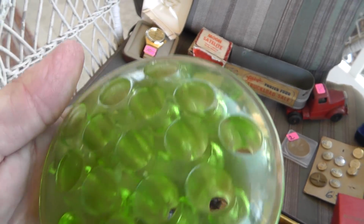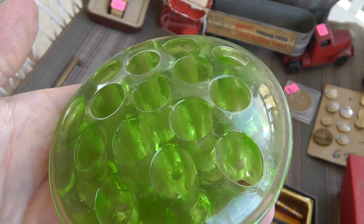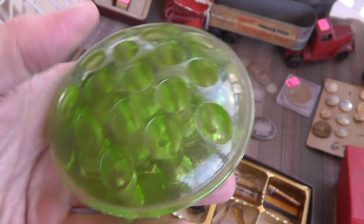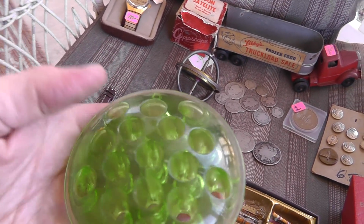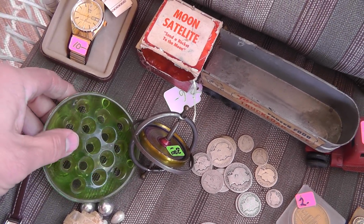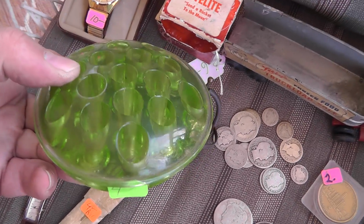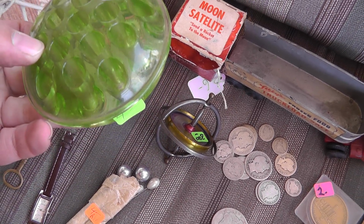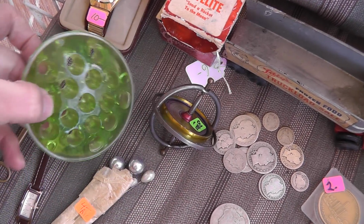Piece of Vaseline glass or uranium glass, and the key with this stuff is to take a picture of it under a black light because it glows, because it actually has uranium in the glass. Not too much, but enough to give it a nice little glow. That was $4, and it's got a couple little chips. That'll probably bring about $30. If it's in better shape, $40.